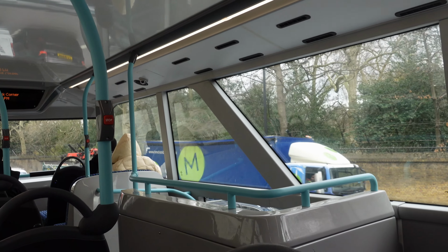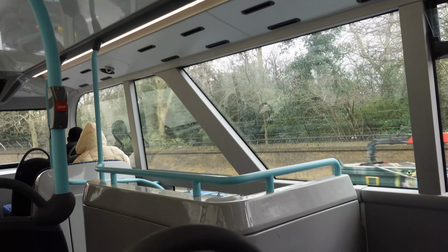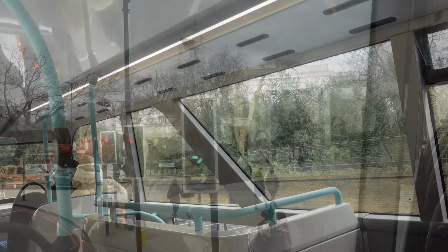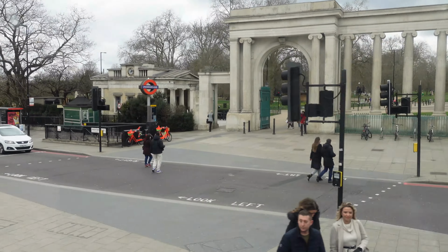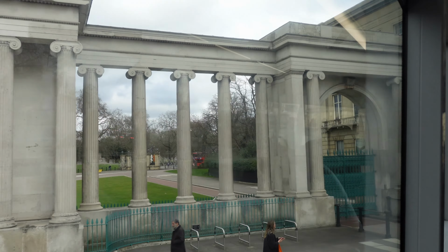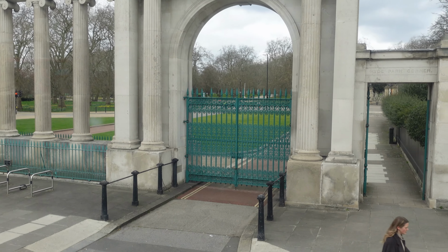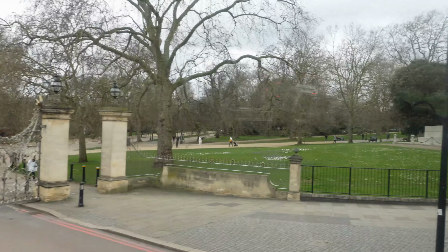And also, don't forget, during the summer months, you can get tickets to go to Buckingham Palace Gardens. And we've covered that in a previous video as well, and that was just an amazing event. The arches you can see here are the entrances at Hyde Park Corner into Hyde Park. We're about to hit Park Lane, which is one of the busiest roads in central London, and that will take us up to Marble Arch, the busiest roundabout in central London.